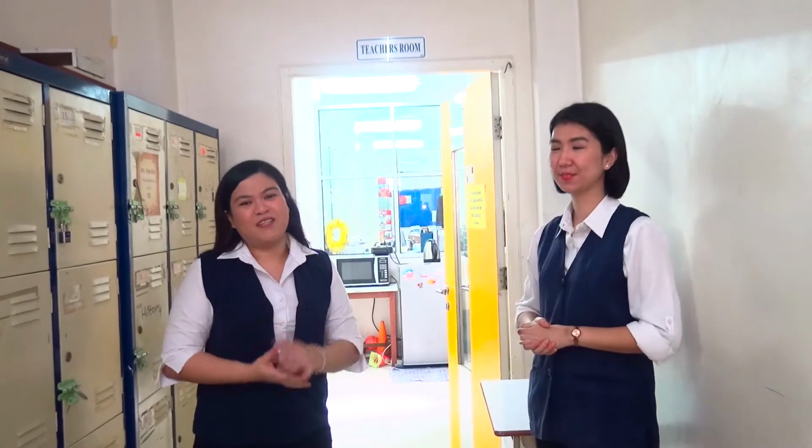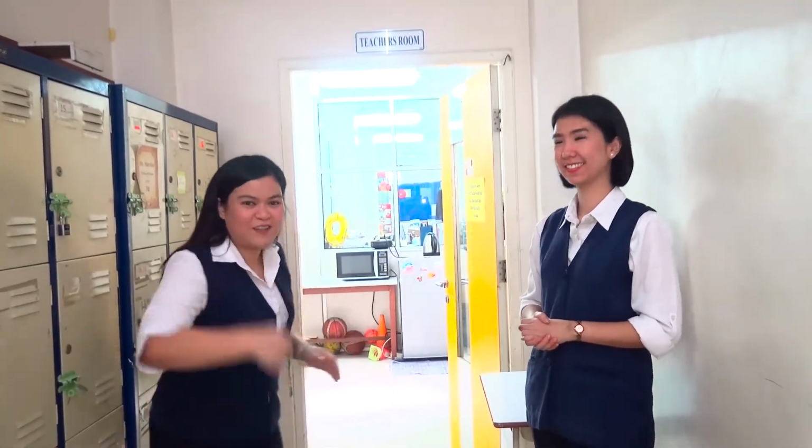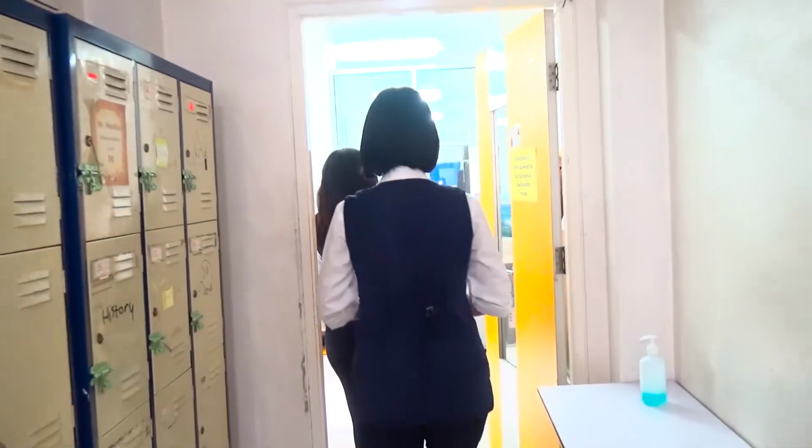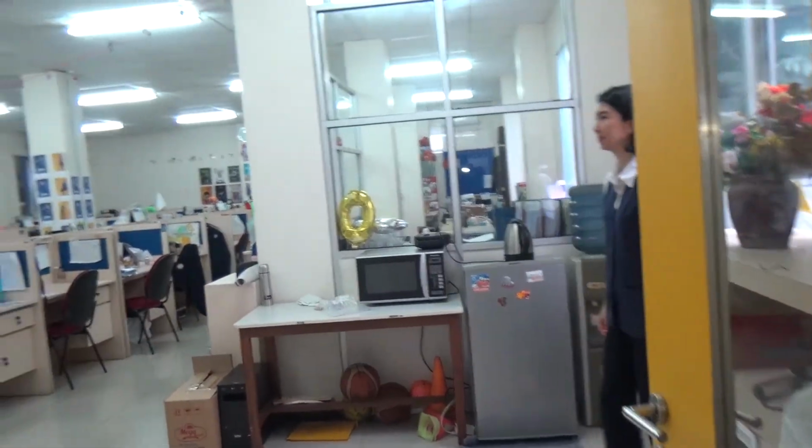Miss Anita and I would agree that this room is our favorite room. It's the teachers' room, okay? Let's go. In this room, we do our administrative work wherein we check papers and we make tests. So for students, if you want to meet with your teachers, just politely knock on the door, then ask politely.